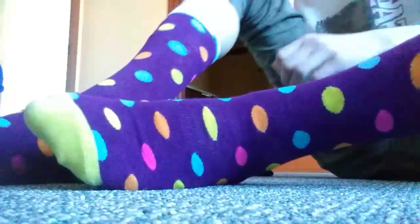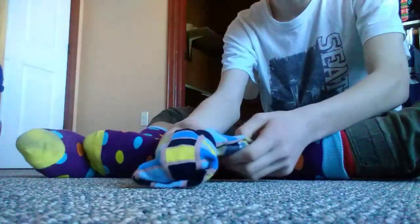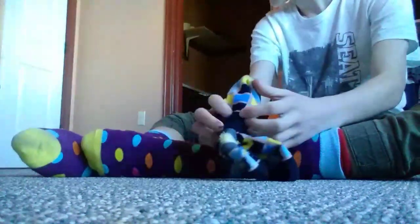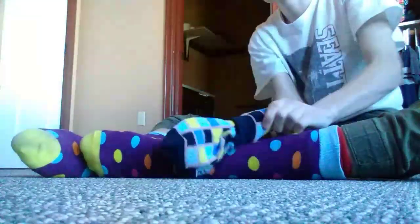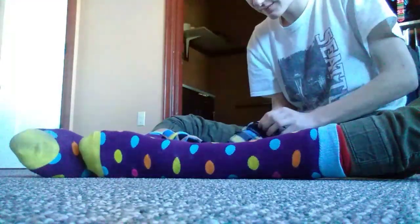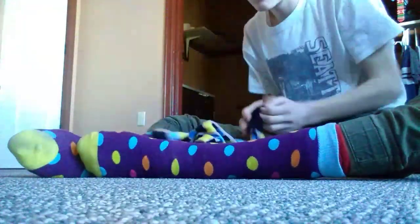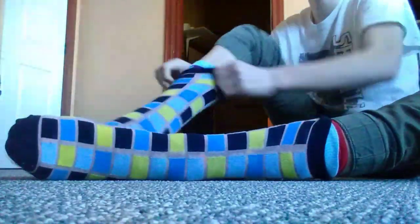Okay, number five is on. Purple with colorful dots. Yeah. Okay. Moving down the line. We got this one. I'm gonna call this one Colorful Squares Part 1. This is the sixth sock, I guess, sixth pair. Oh man, that's getting real tough to put on. I like these ones a lot.